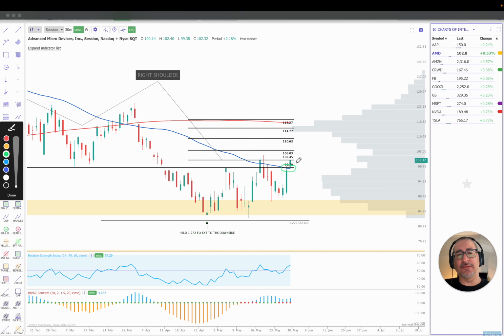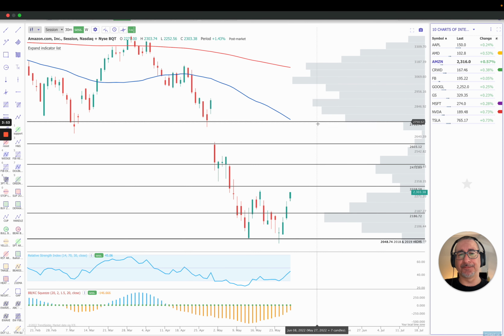So I think this gives us a clear shot potentially at 115. Not a lot of volume here, right? We've got our supply zone, our demand zone down here, our supply zone and our point of control here at around 115. So I'm watching to see, can we make a big move up to 115 this week? That's what I would be watching for on AMD.